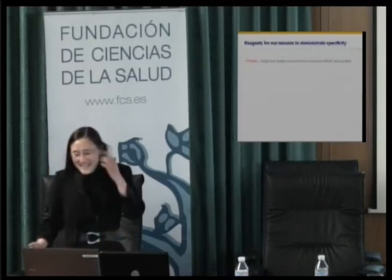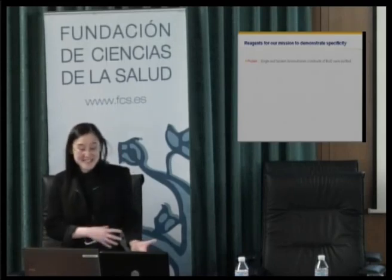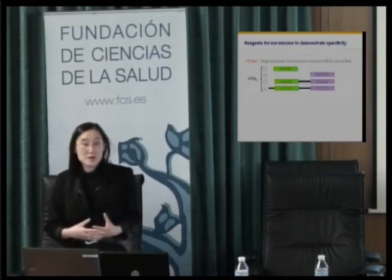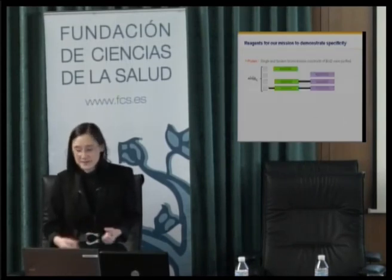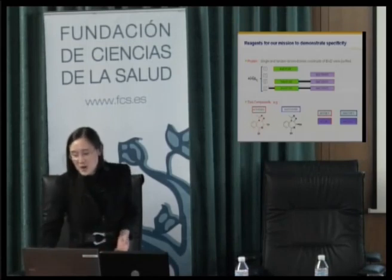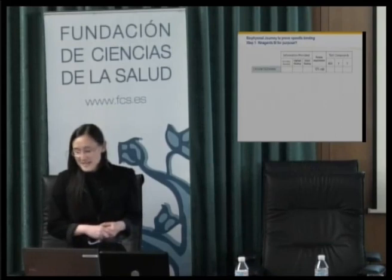So what we tried to do was simplify the system to find out what was going on, to get some answers to these questions. And we started off by making single and tandem bromodomain constructs of BRD2 in a purified state. And armed with these proteins and a tool chest of active and inactive compounds from a number of series, we then embarked upon a biophysical journey to prove specificity of binding.